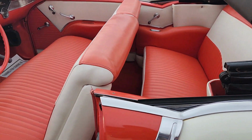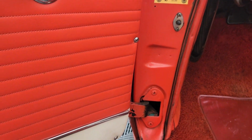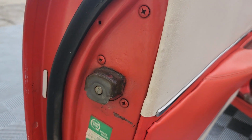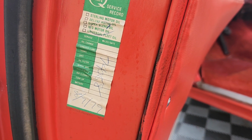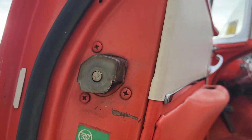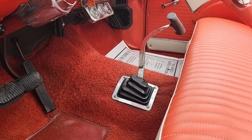Here inside, see it. Oil change, August 7th, 1979, which as I watch this, that's actually my birth date. It's pretty crazy. I just noticed that. The Hurst shifter here in the interior, 3-speed again.